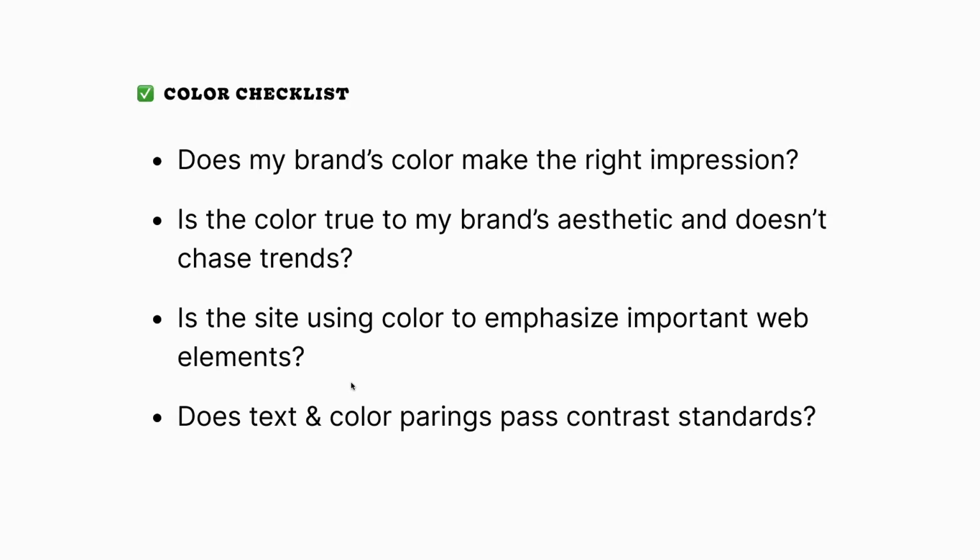Next, is your brand's color applied for an effective user experience? Are important elements like headings, links, and buttons colored? How do you use color to group and separate sections? Are you considering the connection between your site design and any illustrations, icons, or images included?